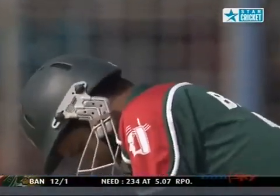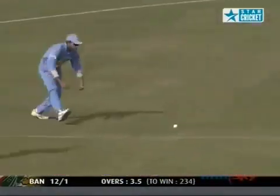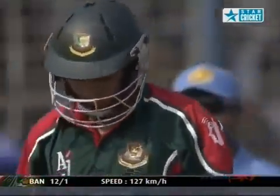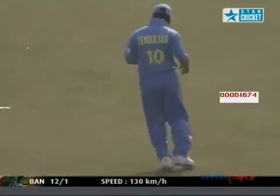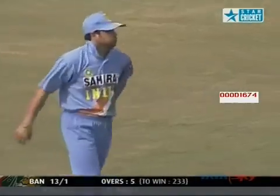And Yuvraj is one of those who wants every ball to come to him. There he is. And he gives himself a bit of room. We'll come back to that later. 12 for 1. He's the boss there. Just a single. It is 13 for 1 after 5.